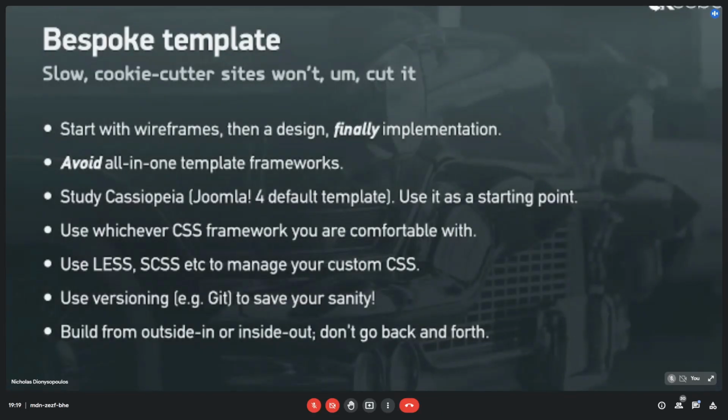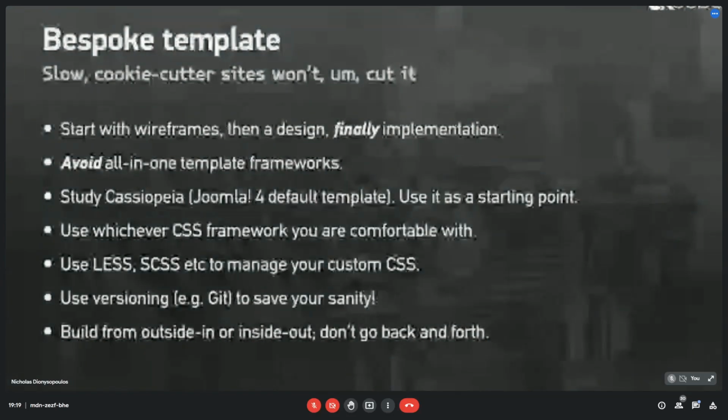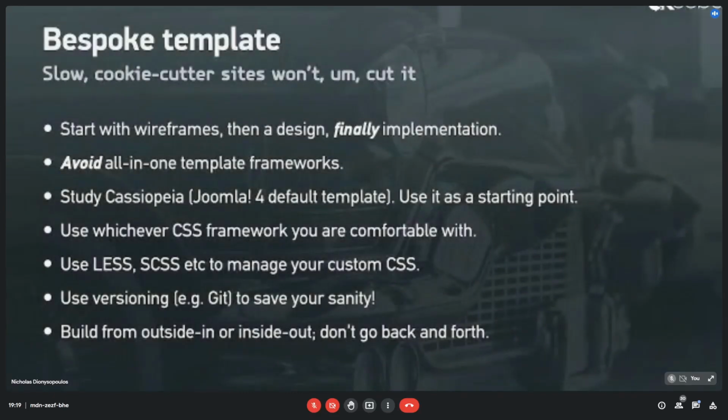Make sure that you're using some kind of versioning, such as Git, to manage your progress as you're implementing the custom template. If you don't, you will reach a point where you have made a big mistake, and you will be thinking, oh my God, I have to start over. So source control is not just for developers, it's for everybody. It will save your sanity. And thankfully, GitHub's desktop client makes it very easy.